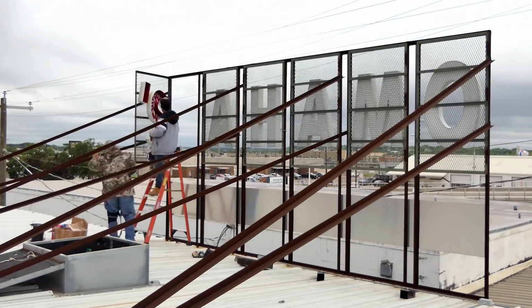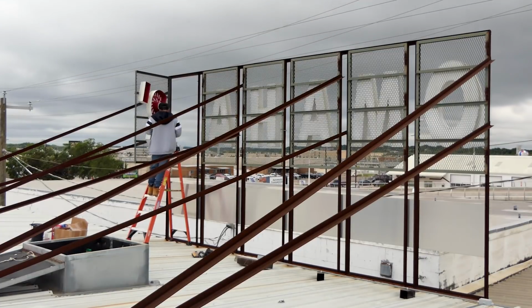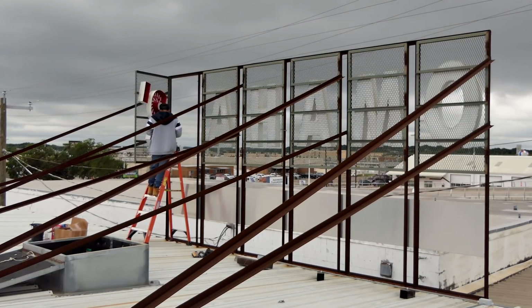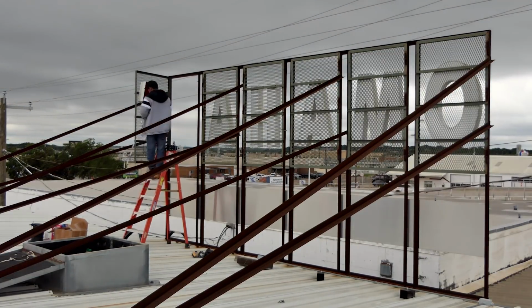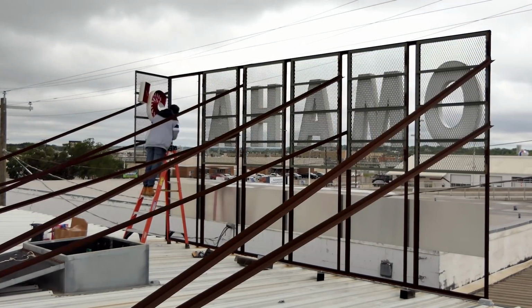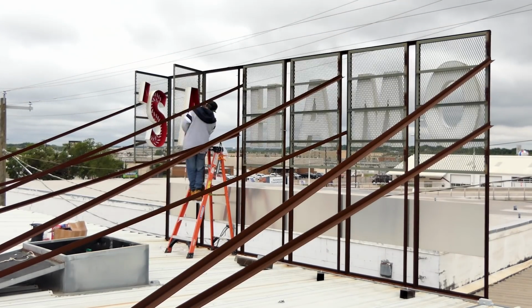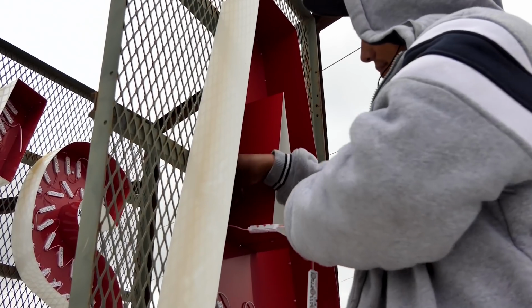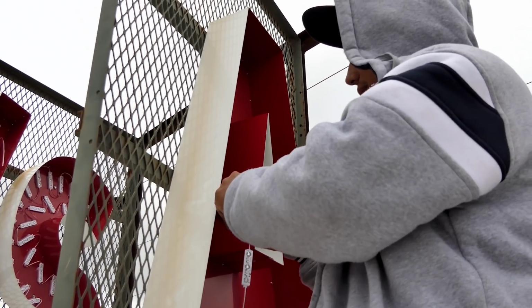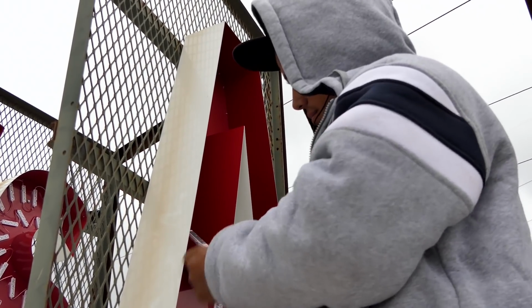What we did was just load it full of red LEDs, put some red faces on that thing. They had already run a primary circuit up to it beforehand when they put the structure up there, assuming they would probably light it up at some point. And so we peeled and stuck LEDs. Then we pookied them in place.